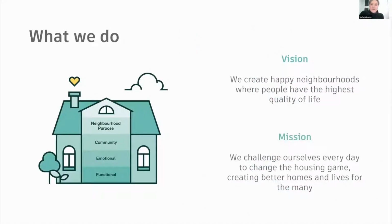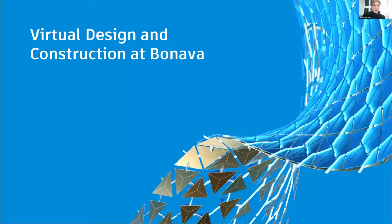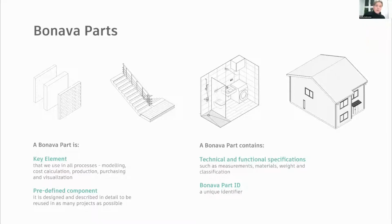So the vision at Bonava is to create happy neighborhoods where people have the highest quality of life. And the mission is to challenge themselves every day to change the housing game, creating better homes and lives for the many. And in order to do that, VDC and virtual construction plays a very important role. So we work a lot with standardization and modularization. We work with something called Bonava parts. So we work with predefined elements, and that could be a wall, for example, and it could be a stair, but it could also be a predefined bathroom as a whole room, or it could be a house.